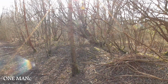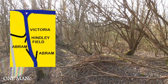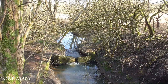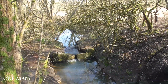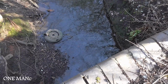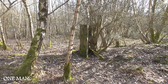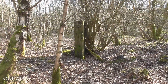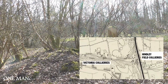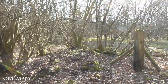I know you're all just looking at trees here, but this is the location of Victoria Colliery and Hindley Field Colliery. And that's usually another good clue when you've had industry around, because you've also got a nice water supply that goes underneath us. And there she is, all the evidence you need. This was the entrance into Hindley Field and Victoria Colliery. This was the main feed from the railway line.